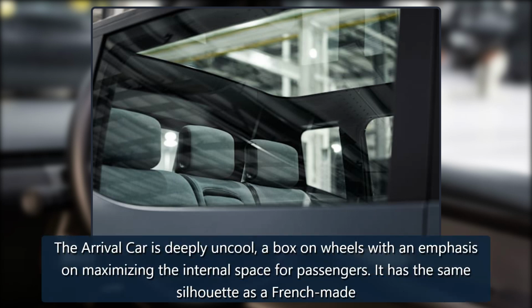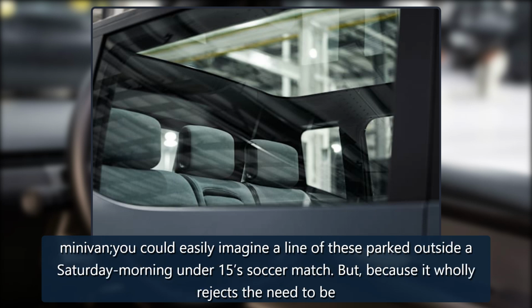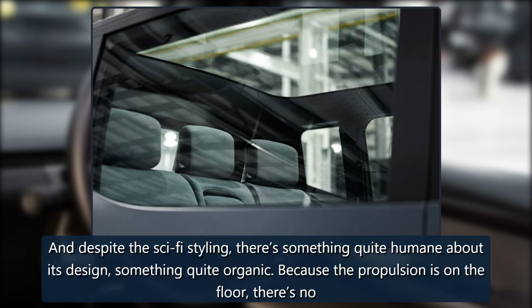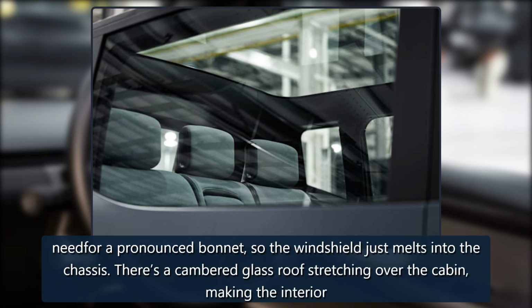The Arrival car is deeply uncool, a box on wheels with an emphasis on maximizing the internal space for passengers. It has the same silhouette as a French-made minivan. You could easily imagine a line of these parked outside a Saturday morning under-15s soccer match. But because it wholly rejects the need to be aesthetic for the sake of aesthetics, it's also quite cool. And despite the sci-fi styling, there's something quite humane about its design, something quite organic. Because the propulsion is on the floor, there's no need for a pronounced bonnet, so the windshield just melts into the chassis. There's a cambered glass roof stretching over the cabin, making the interior space airy and roomy.